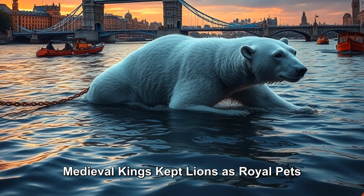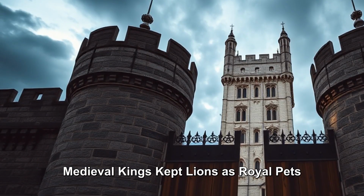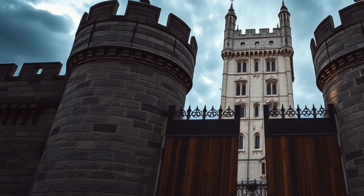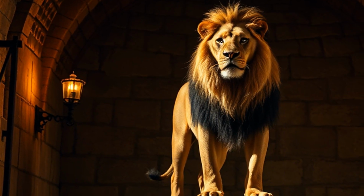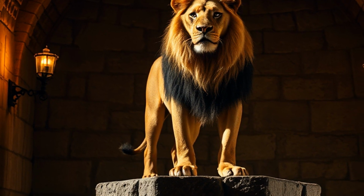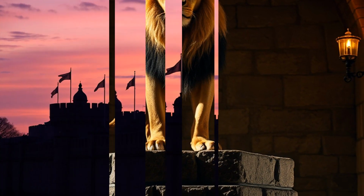Let me tell you about the Tower of London's most unusual residence, and I'm not talking about ghosts. For over 600 years, this famous fortress was home to the royal menagerie, where lions ruled as the star attraction. These weren't just any lions, they were living symbols of royal power. Kings would show off their mighty beasts to visiting diplomats like medieval mic drops.